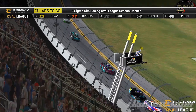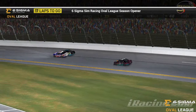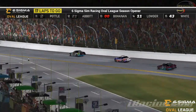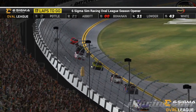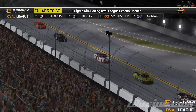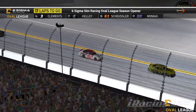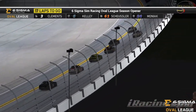So the field is coming down through pit road. The number 12 of Alienton Norgard is going to be back on the lead circle. The 21 of Corey Abbott will be back on the lead lap. Going to bring it right around. And with this pit stop, everybody is set to go on fuel mileage for the rest of the run here, drivers preparing for the rest of this race.